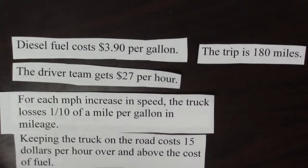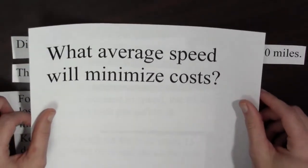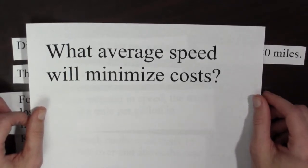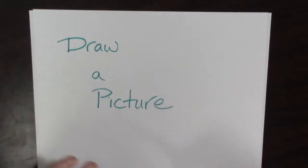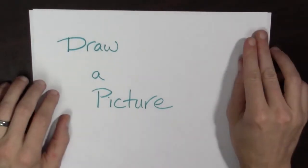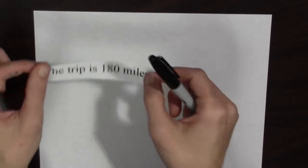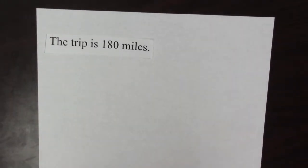All right, with all these facts in our head, we have the question: what average speed will minimize cost? It's not going to be easy, but we should try to get our markers out and draw a picture. It's a little bit hard to draw a picture for this problem, but we're going to try anyway, because it's always a good idea.